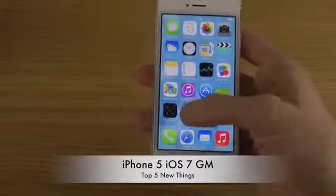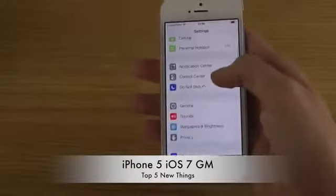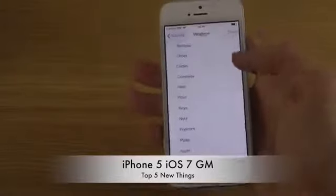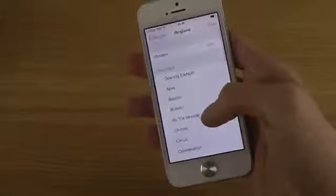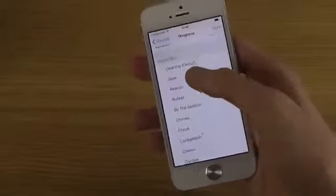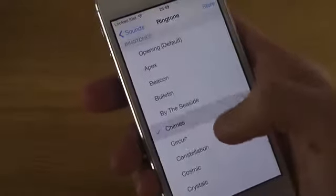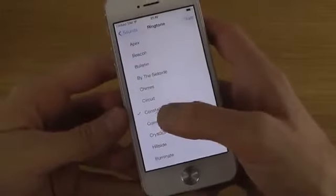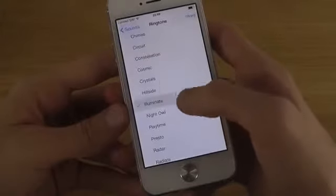The third thing here must actually be the ringtones. I mean, the new ringtones are amazing, even though I don't use my phone as a phone, but hey. The new ringtones here, let's see here, ringtones. This is all new ringtones. And these are new ringtones for the Golden Master Edition of iOS, and this will be in the final version of iOS as well. That's gonna come next week.